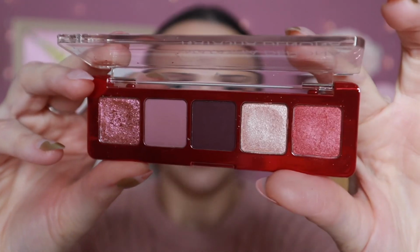Okay, that is all of the drugstore and more affordable eyeshadow palettes that I have, so let's move on over to the high-end palettes. Okay, we're first going to start out with this one from Natasha Denona. Of course, I had to include her Mini Love eyeshadow palette.